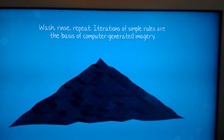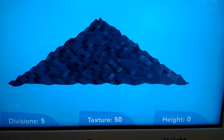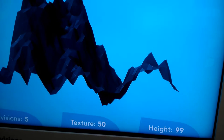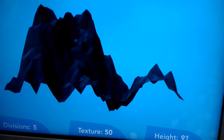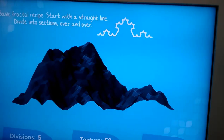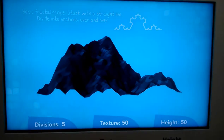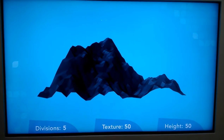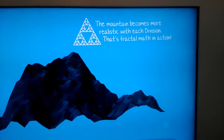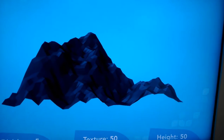Watch rings repeat, okay? Divisions on 5. Textures on 50. Okay, we can go all the way into 100. Let's go ahead and put it on 50%. There it is. Oh, and the rotate. The mountain becomes more realistic with each division. That's fractal math in action. Let's turn her around.